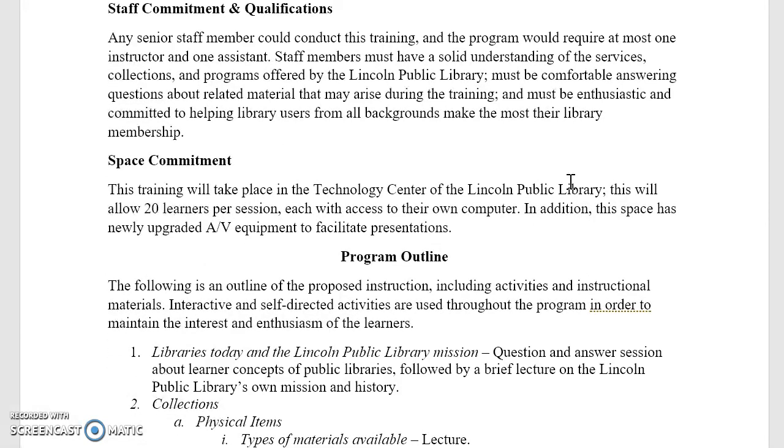As far as a space commitment, we'll have this take place in our technology center. It's outfitted with 20 personal computers, so that allows 20 users at a time to be able to work independently on some of the projects. And it also has our newly upgraded AV equipment, so there's full presentation capabilities.